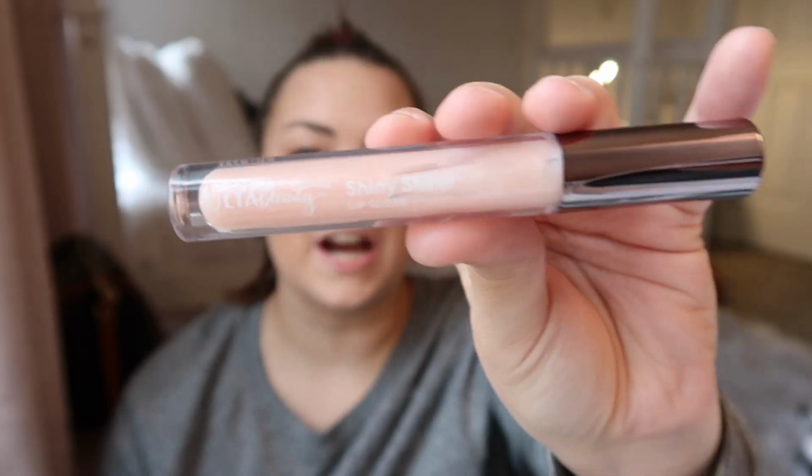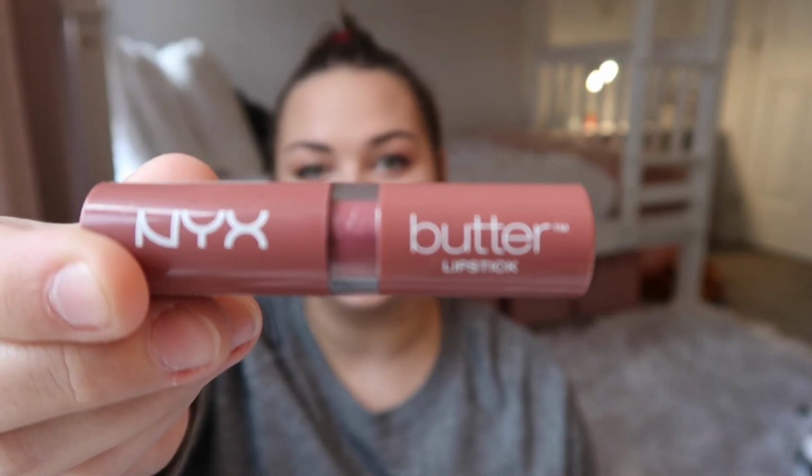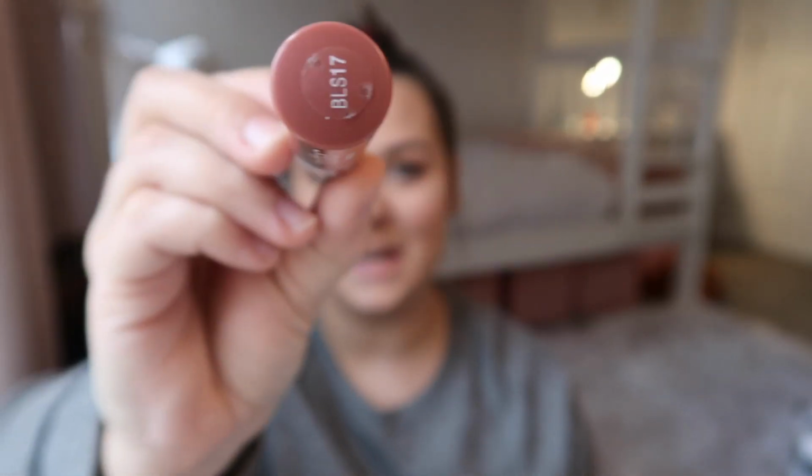The first thing I'm gonna be taking is my Ulta Beauty Shiny Sheer Lip Gloss. This is in the shade Pink. And you might be like, why are you applying this first? That is because I'm gonna be taking my NYX Butter Lipstick and apply on top. This is in the shade Pops.